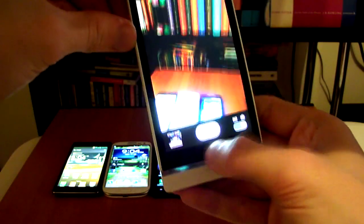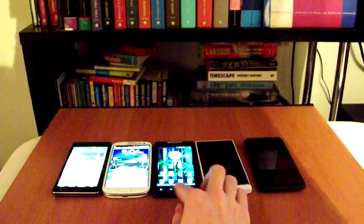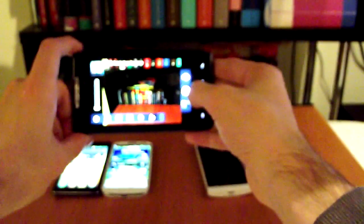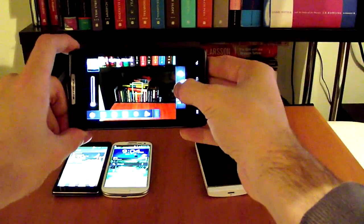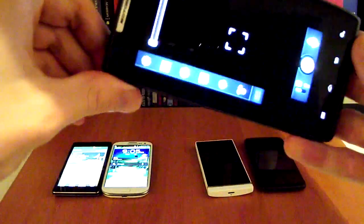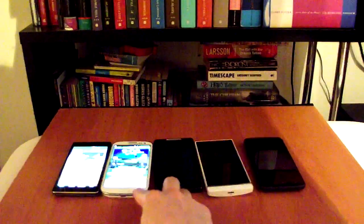It's very laggy, this camera, in low light, unlike the One X that I used just previously, and you find that is also the case with the Motorola Droid Razr. It is reasonably laggy to take shots. Again, poor autofocus being a factor there.